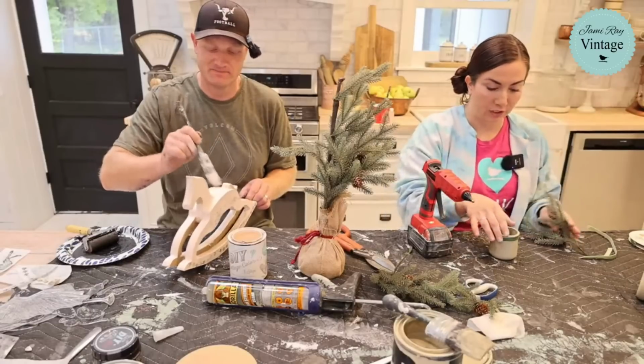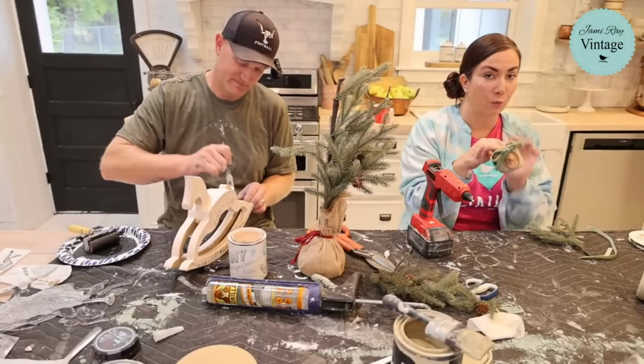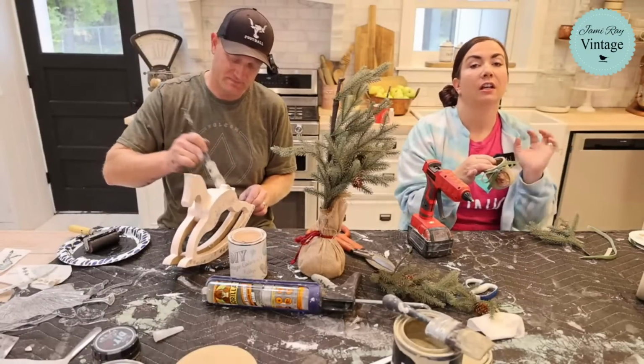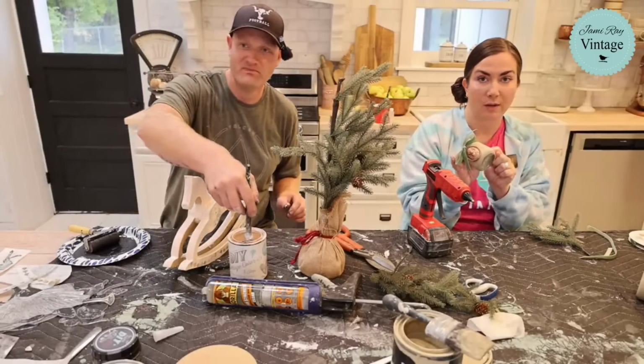Yeah, for sure. Just so you guys know, this is still very delicate. You want your wax and your paint to cure very hard before you do a lot with it, because I literally could take my fingernail right now and scrape this off because it's not cured.